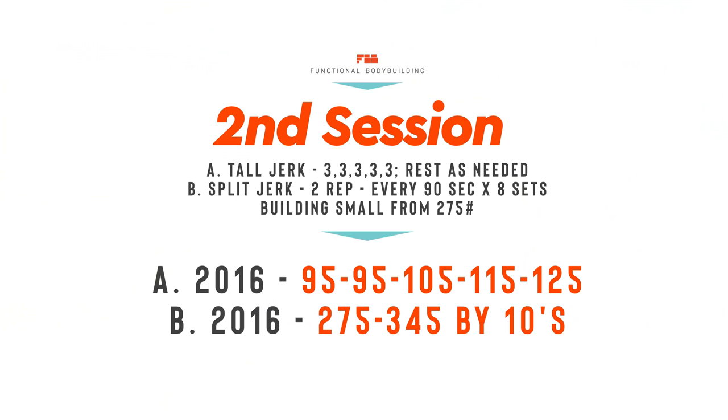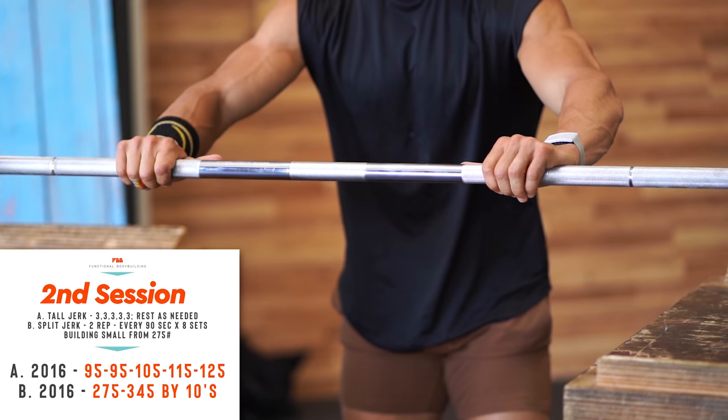All right, it's time for training session two. And this was the big training session of my day. What was programmed was some strength work, then a tester or something that was gonna simulate regionals competition, followed by some high threshold aerobic volume building as well.